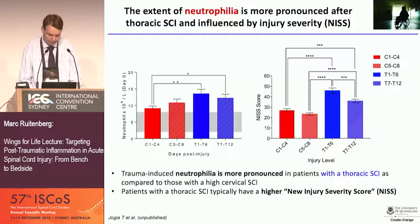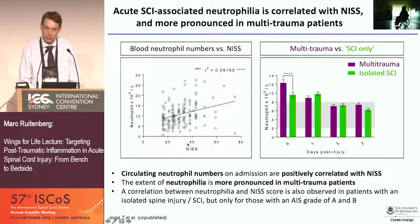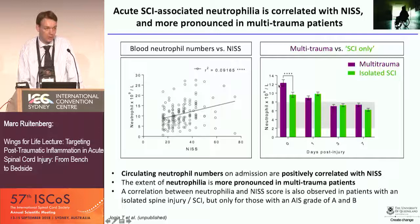And again, you can see further evidence for that here when we look at the new injury severity scores plotted against the neutrophil numbers, that we get this positive correlation between the two. The other thing that we find is that if we look at those that were multi-trauma patients on admission, you can see that their neutrophil numbers were higher compared to those that had an isolated spinal cord injury.